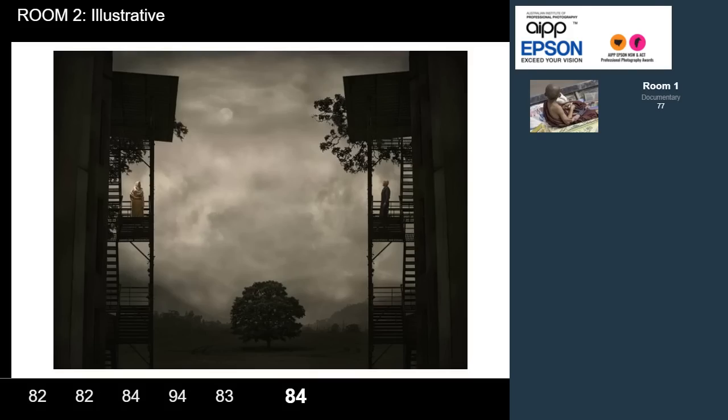I think printing, fantastic. Colour palette, fantastic. But what's holding us together?